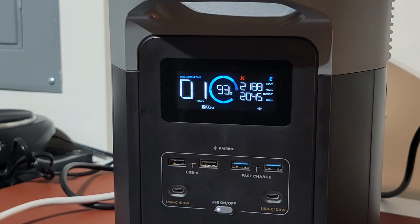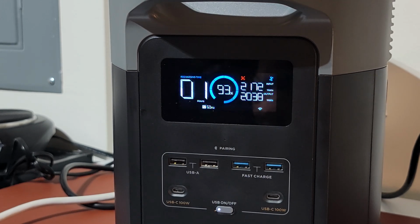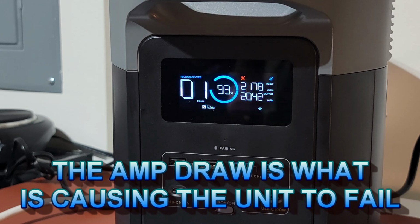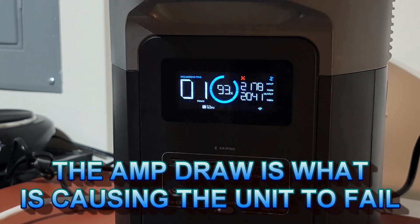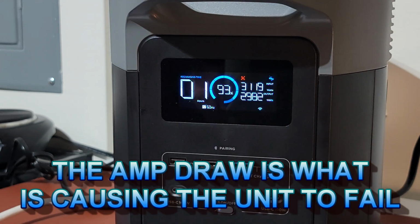It's rated at 2400, but it should be able to peak at 3800. But one thing I want to make sure is that I actually have that set in the settings before we continue. Okay, so I do have the X-Boost on. So the X-Boost is to push about 3400 watts. So if I stay under 3400, it should at least expect that surge, because this can surge up to 4800 watts. Let's try turning on the other hot plate on low. We're at 3000 watts and it shut down.